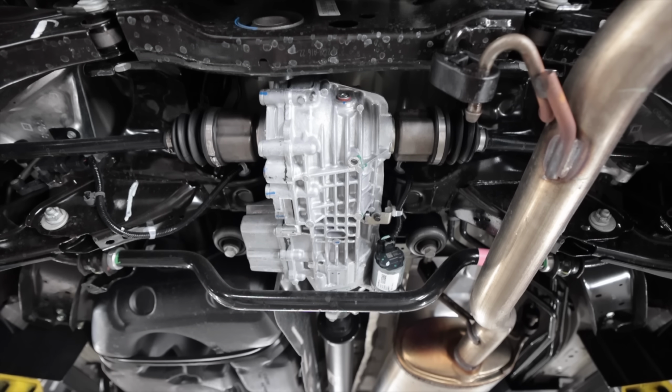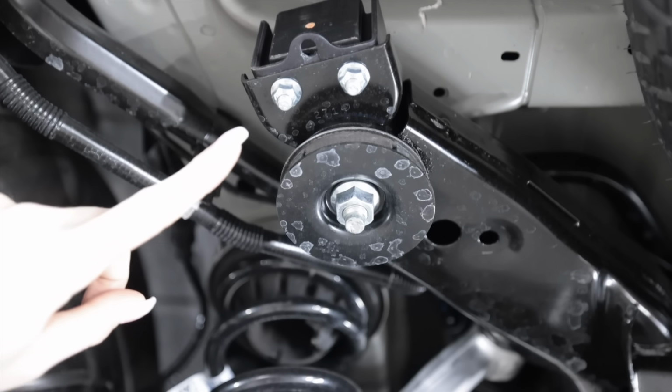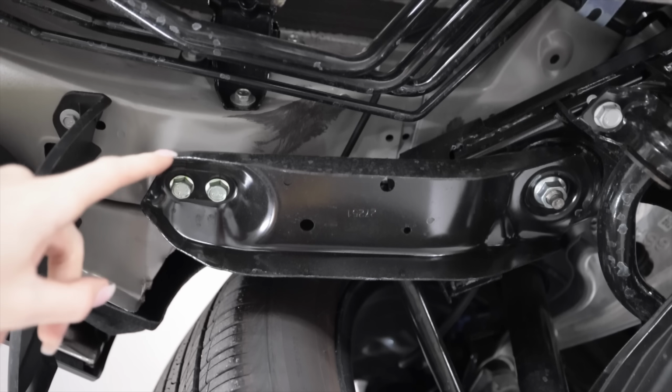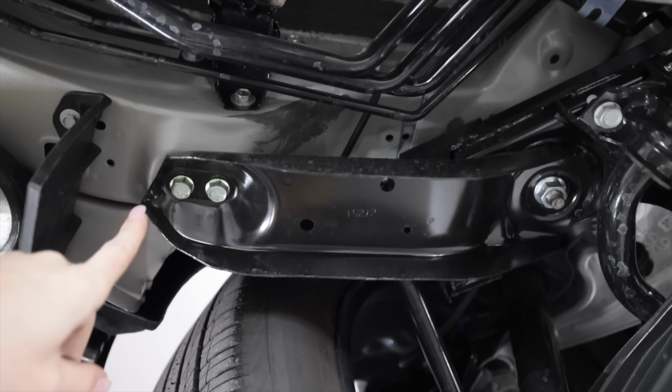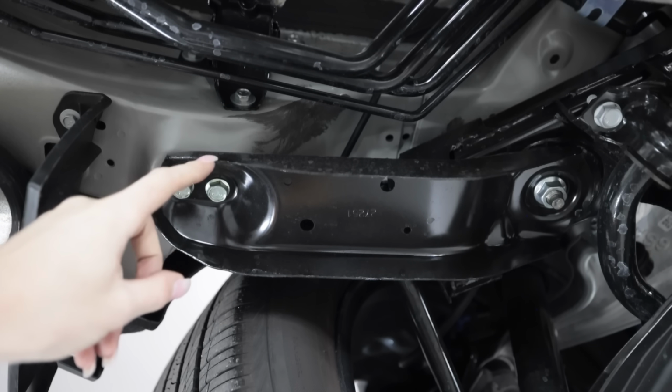Just below it is a rather beefy rear anti-sway bar. I'm curious, how big are you? Oh wow, he's girthy, 29 millimeter. Has rather large and pancake-like rear subframe bushings. It's got a fairly massive additional chassis brace that goes from the unibody up to the front of the subframe. Should keep this thing nice and rigid.